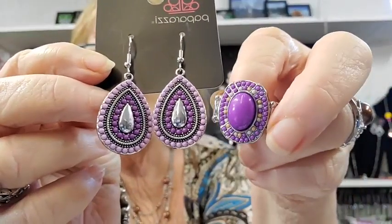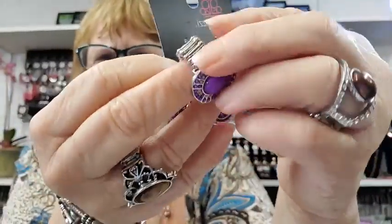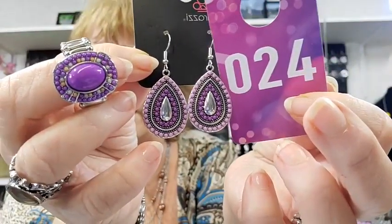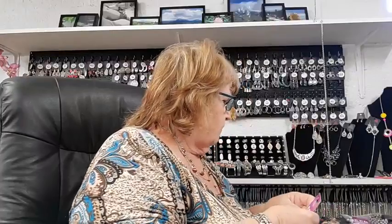But I think those go well together. And if you don't, like I say, you can buy them separately. There's the ring, and this is number 24. Number 24 for these. You can choose either ring or neither ring, or just the rings. Okay, I think I have about four more things to show.